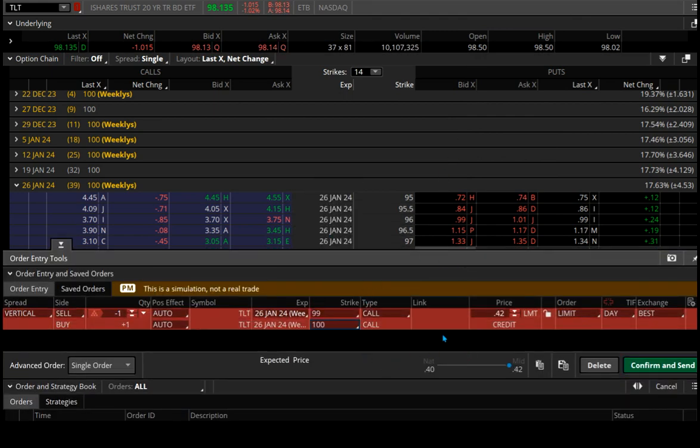And as long as we're collecting 33 to 40 cents per dollar width, this is a good trade. Now this says 42. But you can see right here the range is 40 to 42. So most likely I'm only going to get filled at around 40 cents, even 41. Okay, it's just slightly out, no big deal. This perfectly fits our rules.